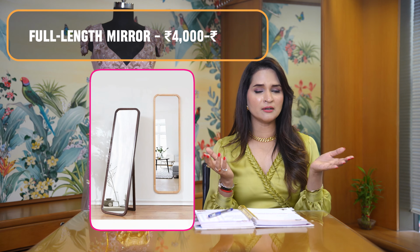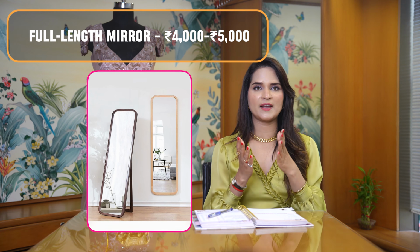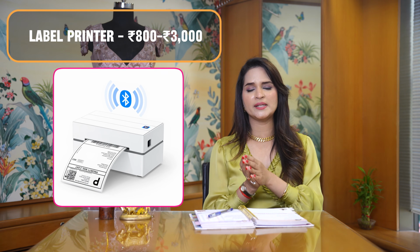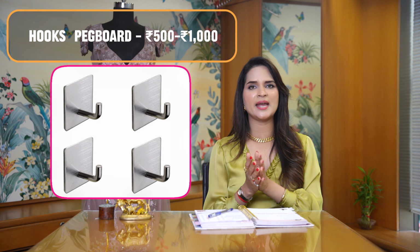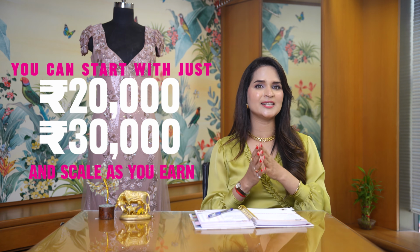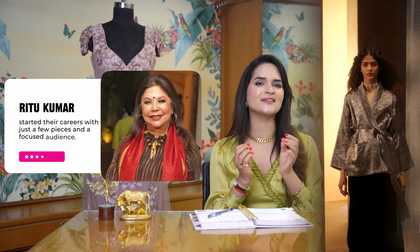Next, a full-length mirror. Now again, if you want it to be very decorative, it could be anywhere between 4 to 5,000. Ring light to do amazing photo shoots, anywhere between 1,000 to 2,000 rupees. Label printer, anywhere between 800 to 3,000 depending on the quality, and hooks or pegboard anywhere between 500 to 1,000 rupees. So you can start with less than 20 to 30,000 and scale as you earn. Now many big designers including Ritu Kumar started their careers with just a few pieces and a focused audience.